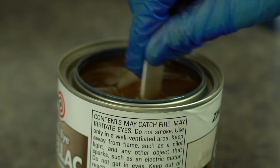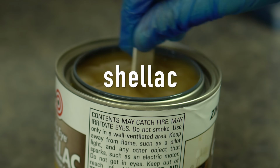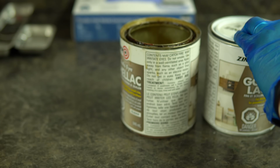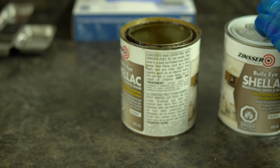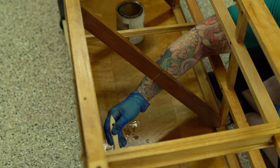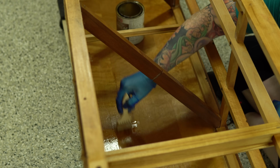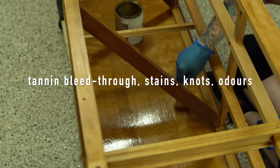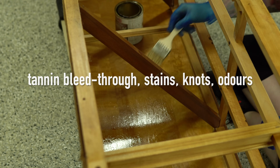So I'm using some shellac. I'm just going to give it a good stir here and then pour a little bit into this empty can and then brush from that. There was still just a little bit of that musty smell, so the shellac will take care of that. Shellac is amazing at blocking tannin bleed-through, stains, knots, and odors.